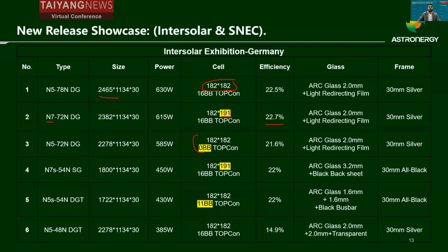For the residential modules, M7S with a dimension of 1.8 meter height. The power peak of this module is 450 and the efficiency is 22%. N5S with 54 cells for the residential application as well. So the power peak here is 430 and the efficiency is 22%. We are still using in this module the 11 busbars, but it is under development to upgrade to 16 busbars.